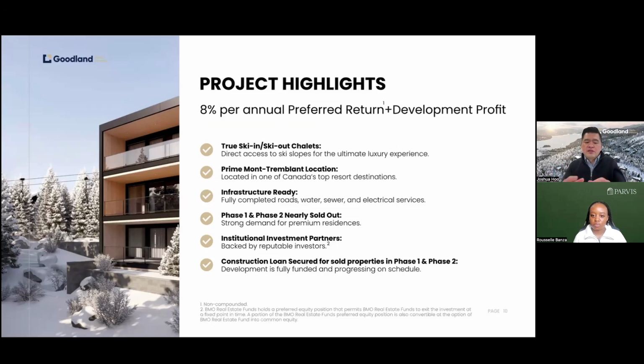So there's a thing we call a waterfall. The waterfall dictates how money is coming out. The first money coming out is going to pay back the capital. Then the second one is going to be the 8% preferred return paid to investors. For example, if the distribution happens in 4 years' time, investors are going to get their capital back, and they're going to get 32%, 8 times 4 is 32% preferred return, then their share of development profit. If it's 5 years, they're going to get 40% back before development profit.